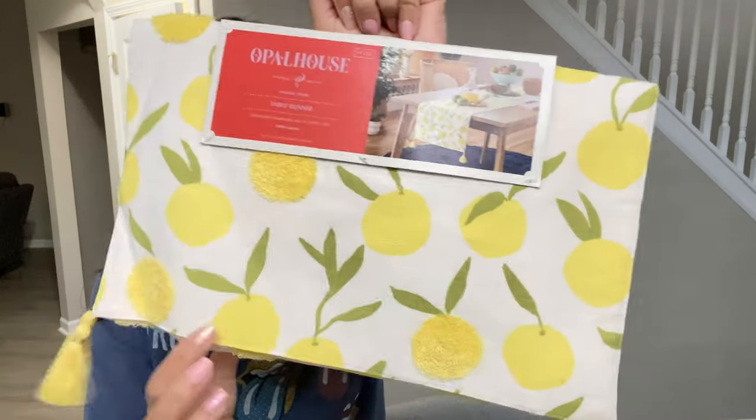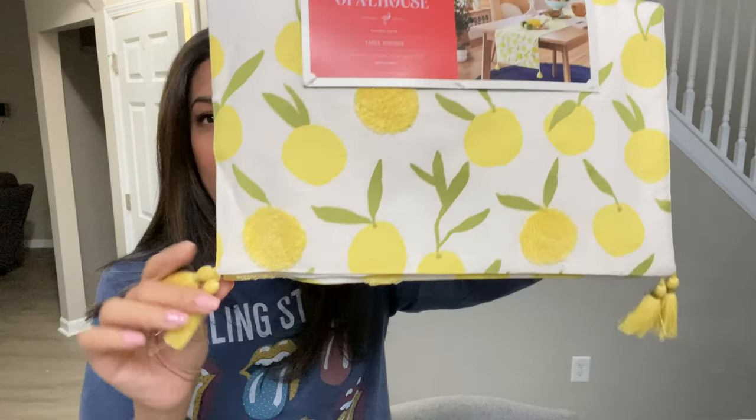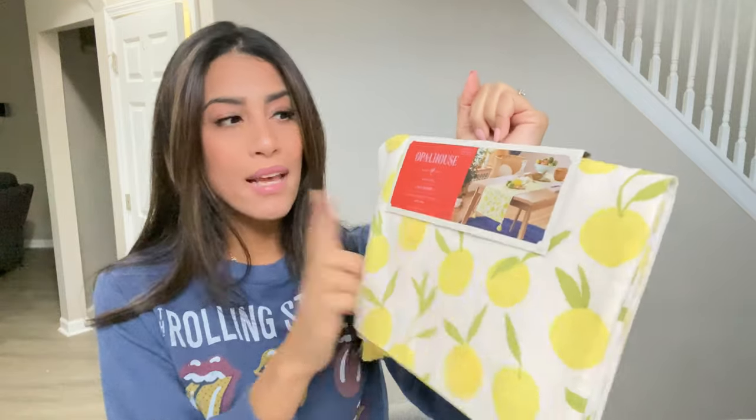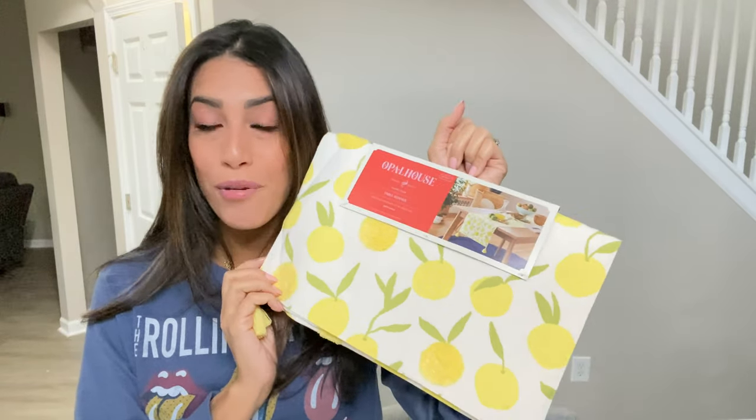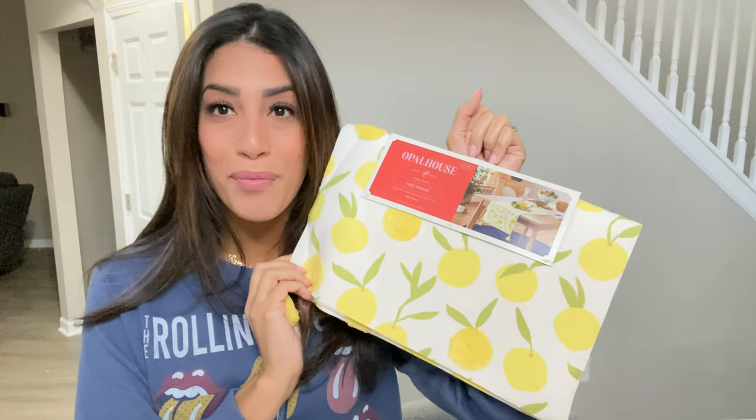It has a bunch of really bright lemons, and it has some tassels right here. It's just a little table runner by Opal House, and I'm gonna put this out for springtime, so we'll see how that turns out on my dining room table, but this was the last item that I picked up from Target. All right, friends, so that is going to end my Target's Valentine's Dollar Spot Shop With Me and also mini haul.